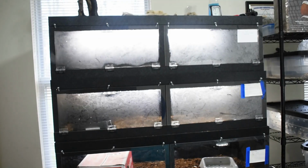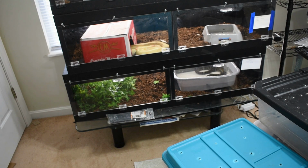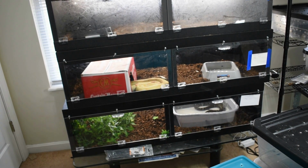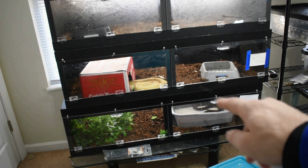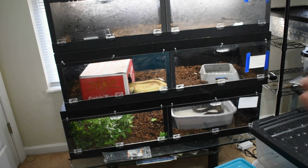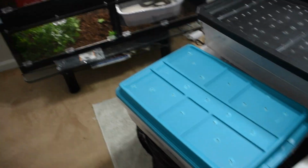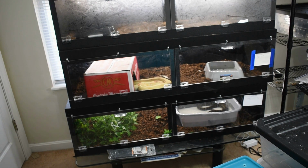And you can see the 2 up top are getting super foggy. I don't know why that happens. I think it's the humidity, or it's just the plexiglass being weird, but there should definitely be a lot more humidity in the anaconda enclosure than the top 2, because of the size of the water, and they're all built the exact same. So just a little thing on that, but that is it.